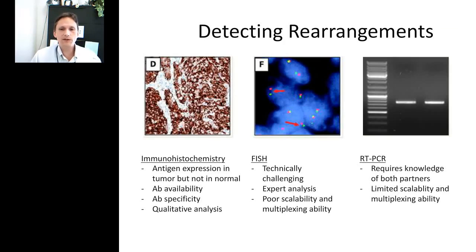Let's move on to rearrangements. We have most of our data and most of the excitement around the use of AMP and the Archer technology for detecting rearrangements. There are other ways to detect rearrangements. There's IHC. We'll talk about the expression levels of different rearrangements. Some genes are great. ALK is great. You can use immunohistochemistry to detect ALK.